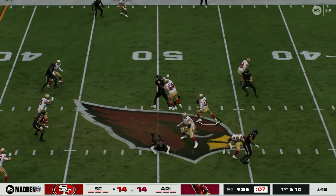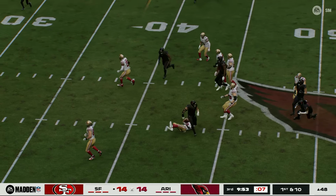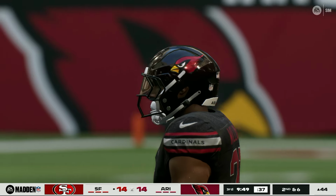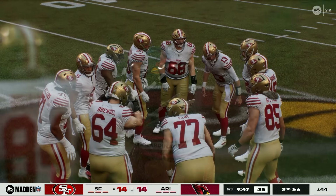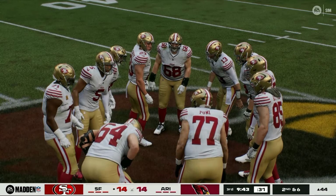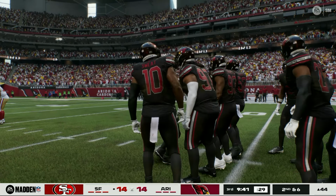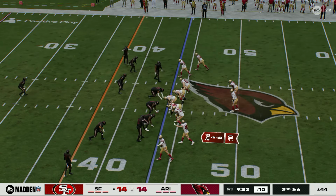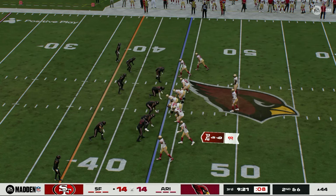Throwing on first down is Purdy. He'll step up and run this. And he'll get about 4 yards before wisely covering up. Well, give him some credit. Initially, that looked like it was going to be a sack. He's able to escape the pressure and get away. Picks up a little bit of yardage, but at least he avoids taking that shot. From the 44-yard line, here's 2nd and 6.